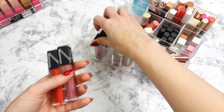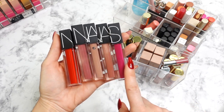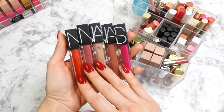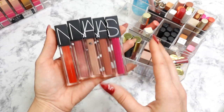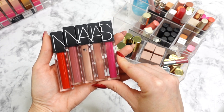Let's begin with these 5 products from NARS. They were lip glides. They were so comfortable and balmy, also quite pigmented. So I picked up all these 5 shades. They are gorgeous. I've used them quite a bit. You can't see through the tubes for some reason, but I've used them a lot. You've seen them in my videos. This was one of the best formulas I've ever tried, but none of these are available anymore. So unfortunately, I will have to declutter them.